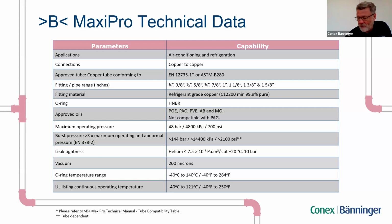You get the odd question about people using ultra low temperature cascade systems, that sort of thing. You have to make your own decision about what temperature your pipework is going to be, and go from there.